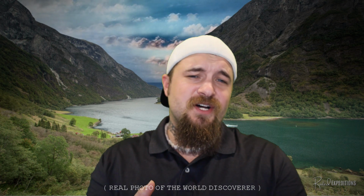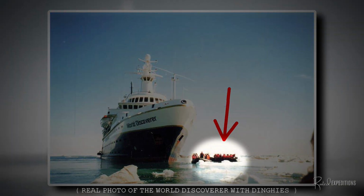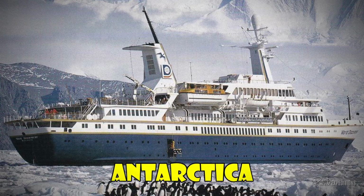The vessel would also carry small inflatable boats called dinghies, which would enable passengers to get close to ice floes for observations. Ice floes are sheets of ice that come in many different sizes and float on top of the water. The ship would end up sailing to different countries around the world, along with making special trips to Antarctica. Now, since we know a little bit about the history, let's dive right into what happened.